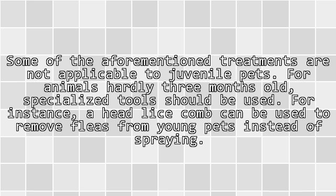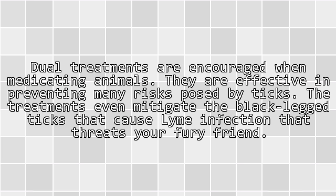Some of the aforementioned treatments are not applicable to juvenile pets. For animals hardly 3 months old, specialized tools should be used. For instance, a head lice comb can be used to remove fleas from young pets instead of spraying. Dual treatments are encouraged when medicating animals. They are effective in preventing many risks posed by ticks. The treatments even mitigate the black-legged ticks that cause Lyme infection that threatens your furry friend.